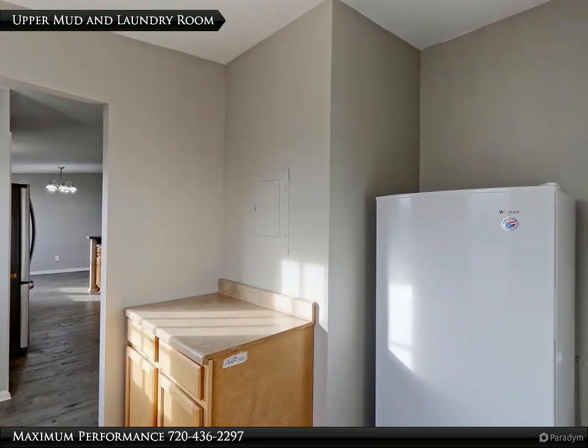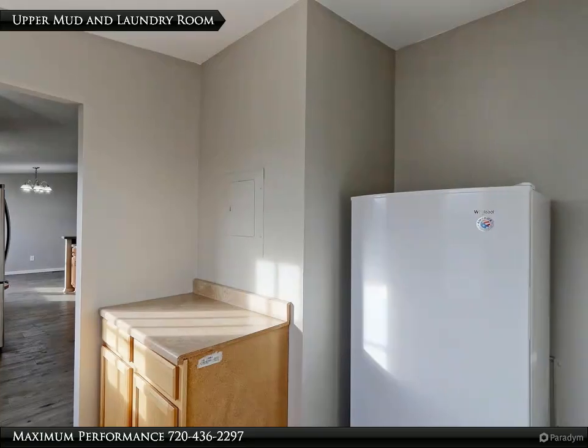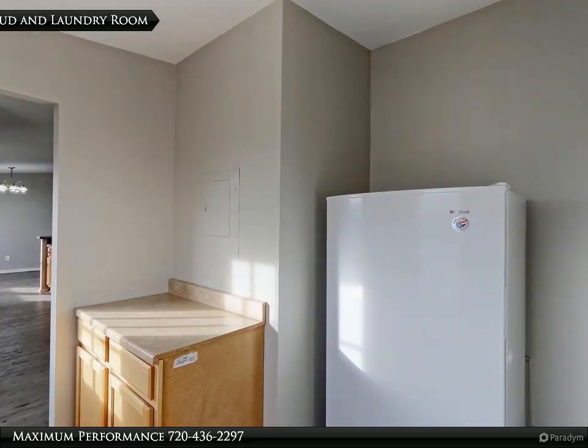There is a main floor laundry room with cabinet for storing your cleaning supplies, plus a folding area for your clothes. The freezer will stay for the new buyers.